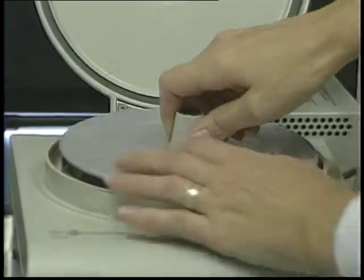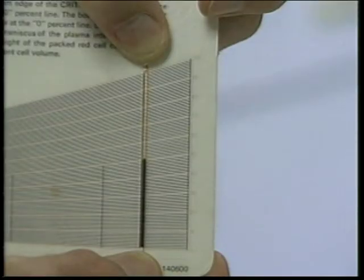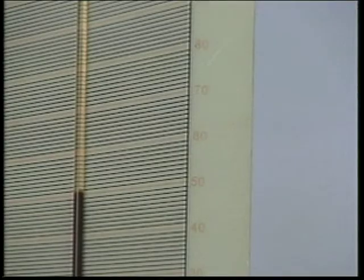The final step is to read the results. This is done by placing the hematocrit tube onto a special card designed to tell us what percentage of solid blood cells are present. Note that the top edge of the clay is set to the 0 line, and the top edge of the plasma aligns with the 100% mark. The tube will need to be adjusted to the right or left to find the appropriate reading location. The result is read as the number where the blood cells and clear fluid come together. In this example, the PCV is 50%.